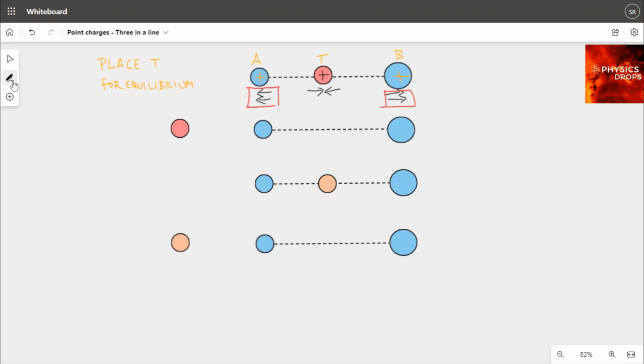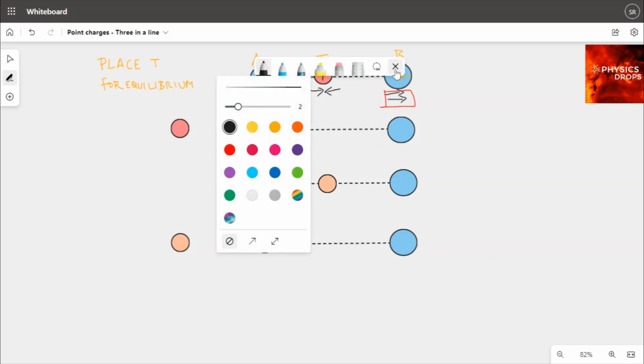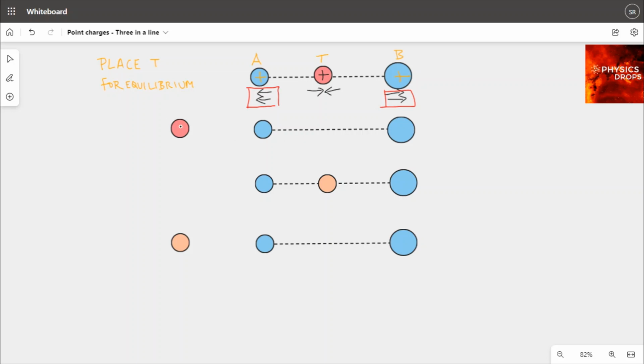Now let's look at what would happen to the second case. In the second case, if I place T as a positive, anyway A and B are positive. If I place T as a positive charge outside of these two but in the same line, then T will be repelled by both A and B, pushed away in this direction by A and B. What will happen to A? A will be pushed away by T in this direction and pushed in this direction by B, and B will be pushed away in this direction by both A and T.